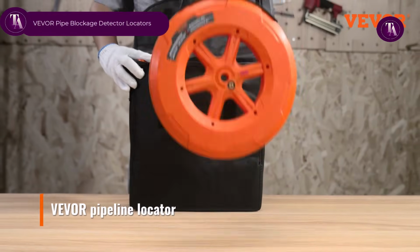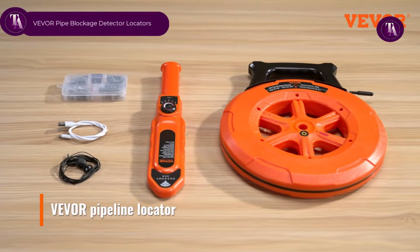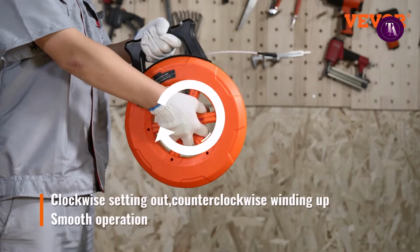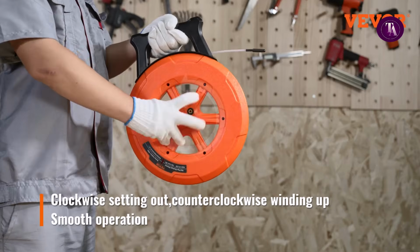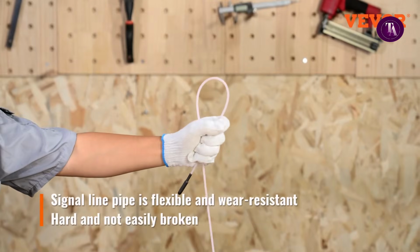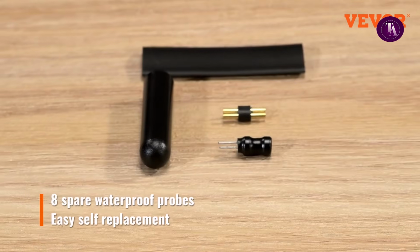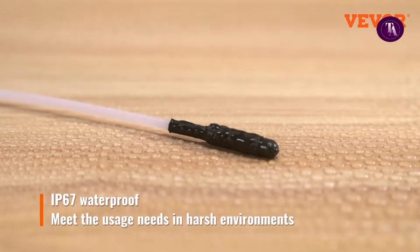VEVOR Pipe Blockage Detector Locators. The VEVOR Pipe Blockage Detector and Locator is a high-precision system that uses electromagnetic induction to locate blockages in pipes without digging. It features a transmitter probe and a handheld receiver with adjustable sensitivity, offering detection up to 40 centimeters in non-metallic pipes and 15 centimeters in metallic ones.